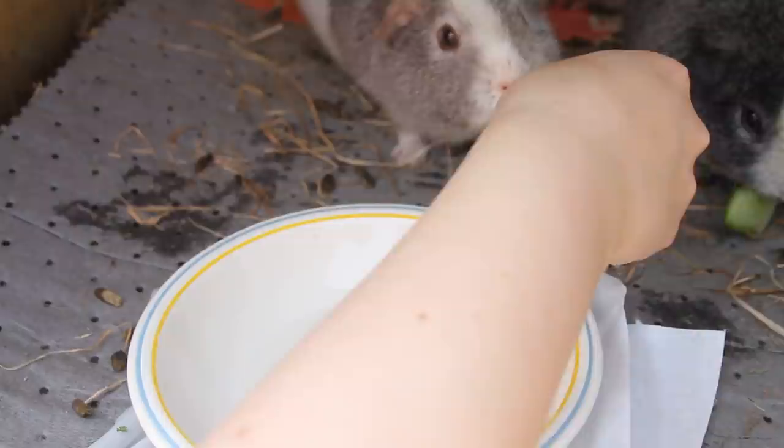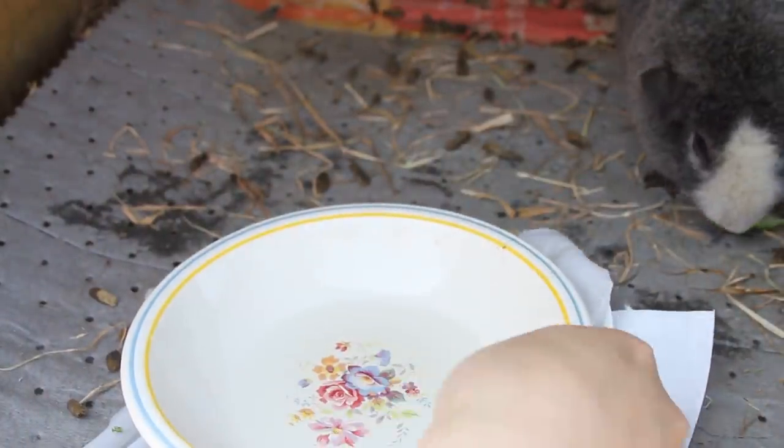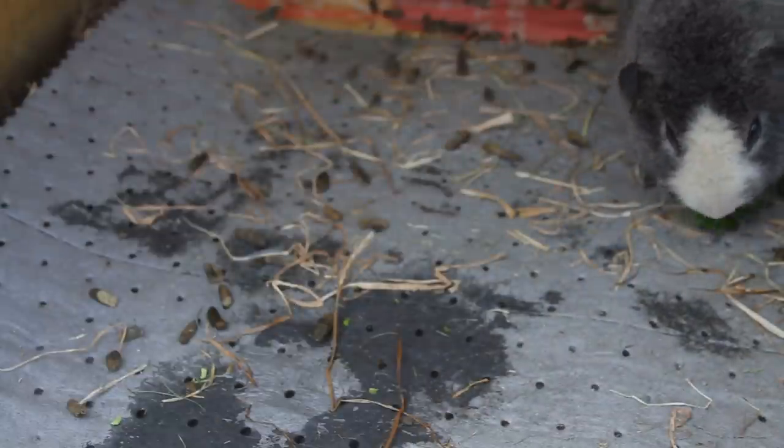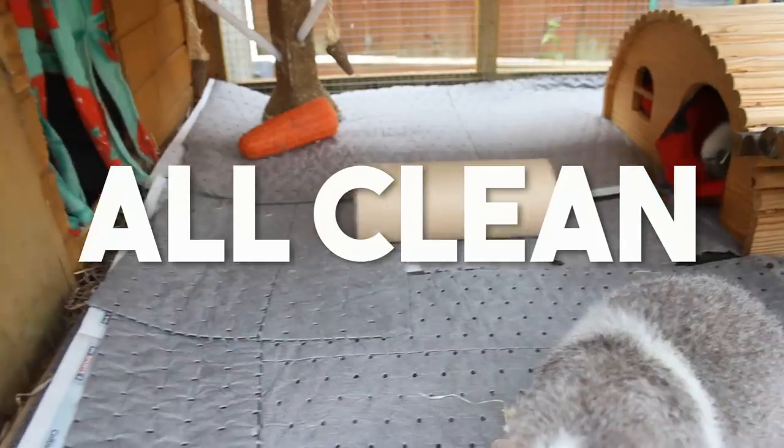Right, Ted, you take this. I can remove the... Ugh. Yeah. They can't sweat, really. So if you live in really hot countries, or it does get really hot in summer, just keep that in mind.